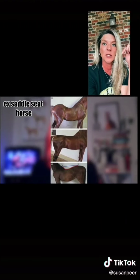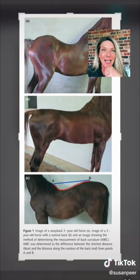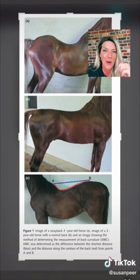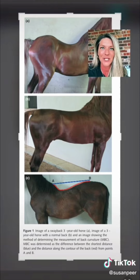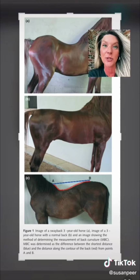Then she used the image below, saying that that was an ex-Saddleseat horse. That image was taken from a genetics study on the genetics of swayback in saddlebreds. And each of those horses are three-year-olds. Top one and bottom one have early onset lordosis. The middle one doesn't carry the genetic trait. And she didn't cite that as a source.